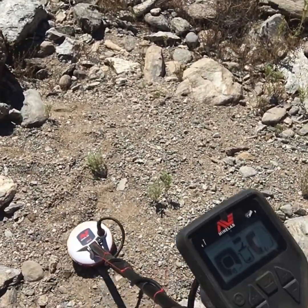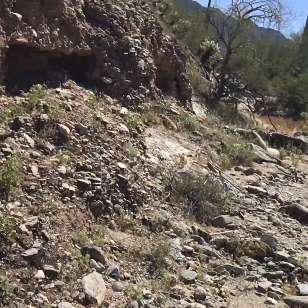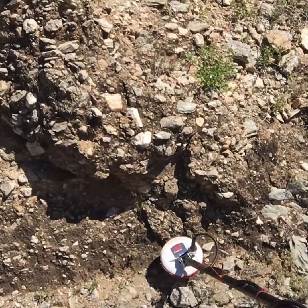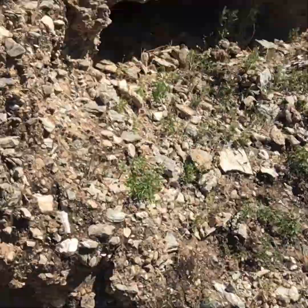Showing all non-ferrous. And we've got another one over here. All non-ferrous. So we're going to dig these up, and anything besides the bullet, which I've been finding a lot of, we'll get back with you.